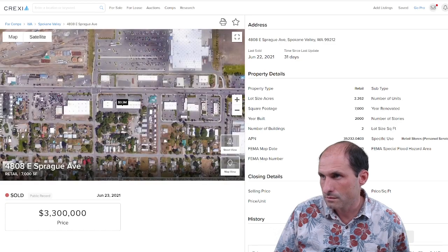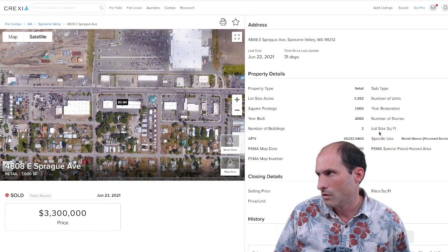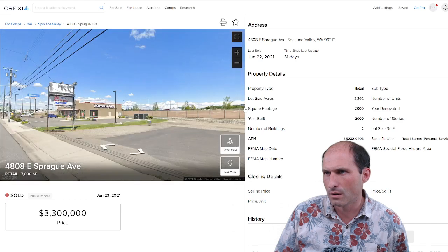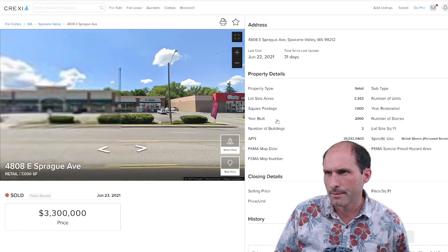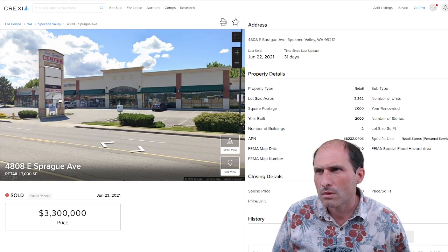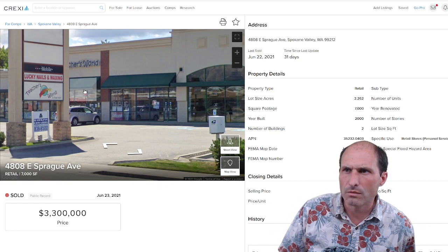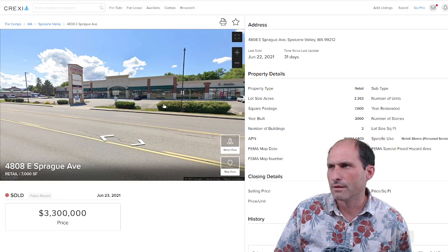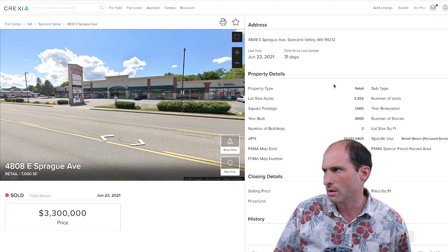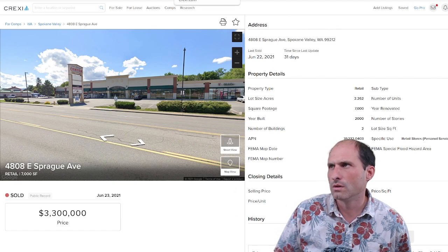3.3 million. Storefront, 2004 renovation, 7,000 square foot, 12 units. Let's see. This is a shopping center. This thing. T-Mobile. Oh, nails. Teach the kids stuff kind of place. This is your classic strip mall. 3.3 million. 7,000 square foot. Long and skinny.